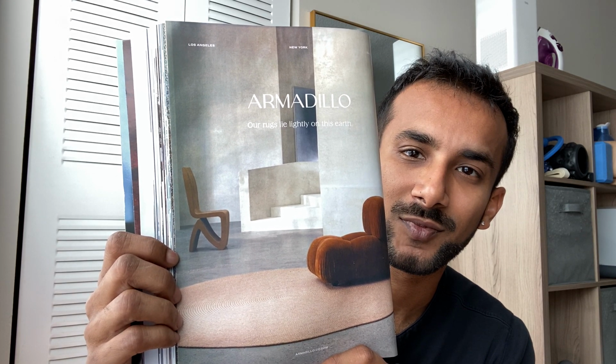Anyway, look at this. I love this. I feel like this would make for a great reading room or meditation room. Just kind of a place to sit and be with yourself.